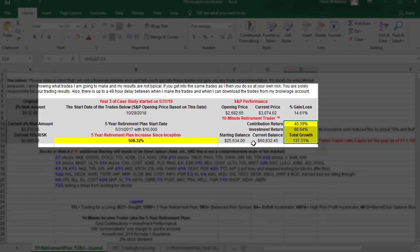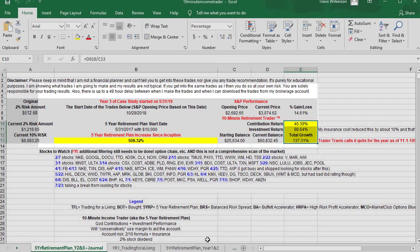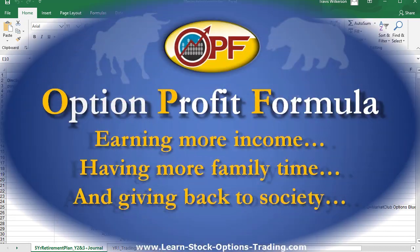But still, we're trading the same strategies. So if you're struggling with a particular strategy, I am trading that same strategy right alongside you. So I should be able to help you work out the kinks so that your performance can be more consistent too. So that is all I have for you.